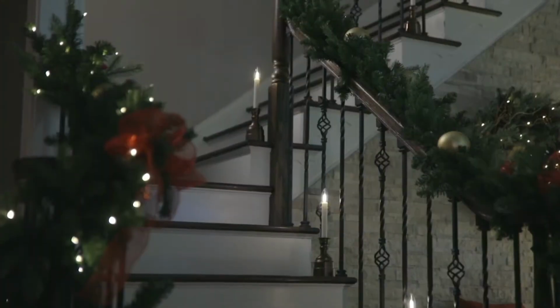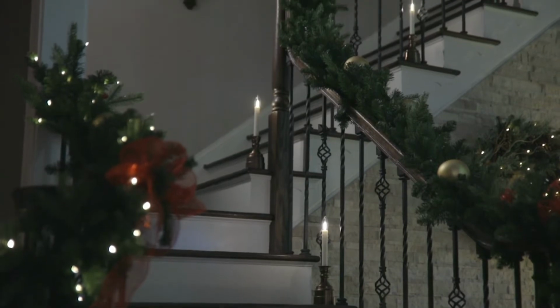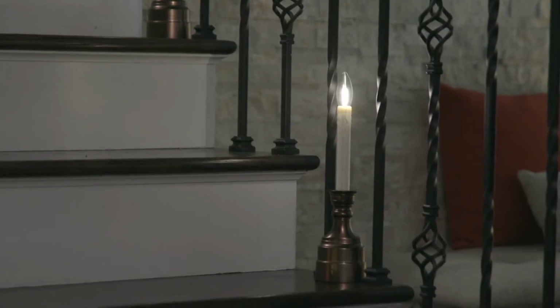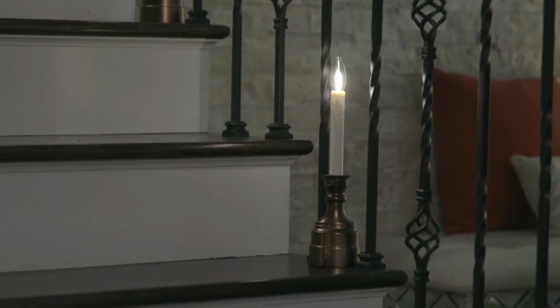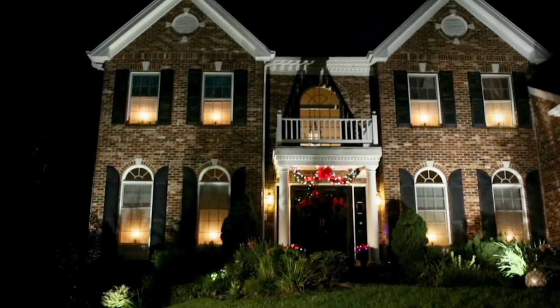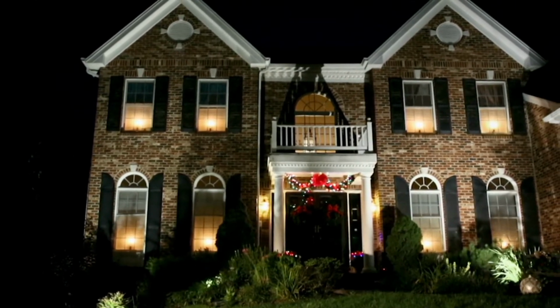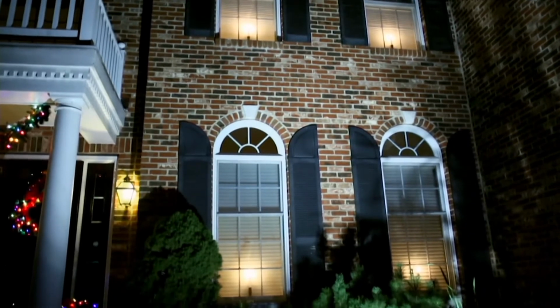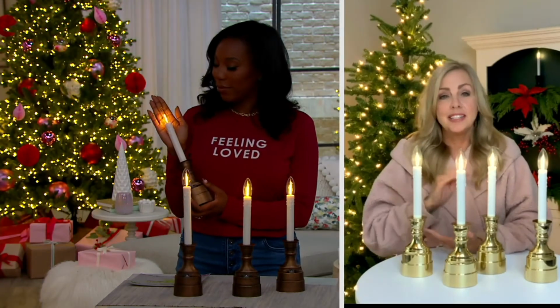But look at the impact that they make, Michelle. It's great that you can put them not only in your windows, but along your steps, along your mantelpiece, because there's not a flame and you're not tied to a cord. Yeah, and there are no rules for using these. You use these how you want. Obviously, the classic way is to put them in your windows, and you have this feeling of cozy and warm.